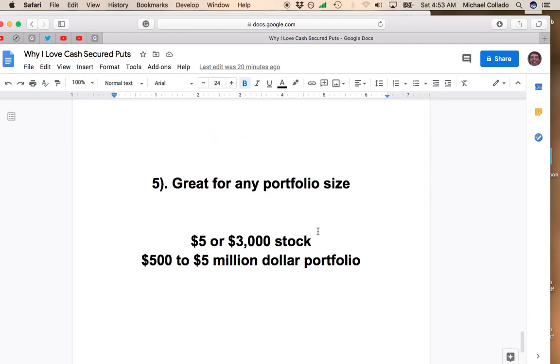And finally, cash secured put strategies are great for any portfolio size because you have stocks you could do a cash secured put on that are $5 a share or $3,000 a share. So whether you have a portfolio that's under $1,000 or several $1,000,000, you can do cash secured puts. The same can't be said for stuff like iron condors. Some other income generating option strategies are a little harder to do because you really can't scale them up as high. But for these, you can always find stocks at almost any price level.